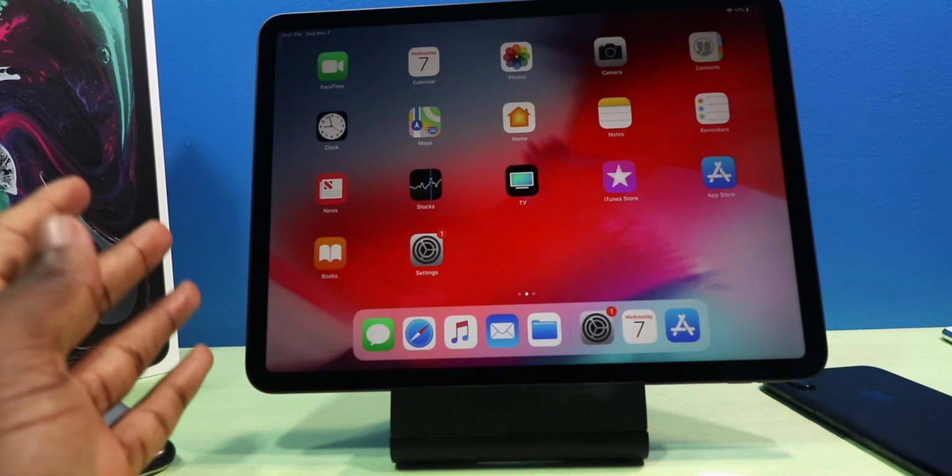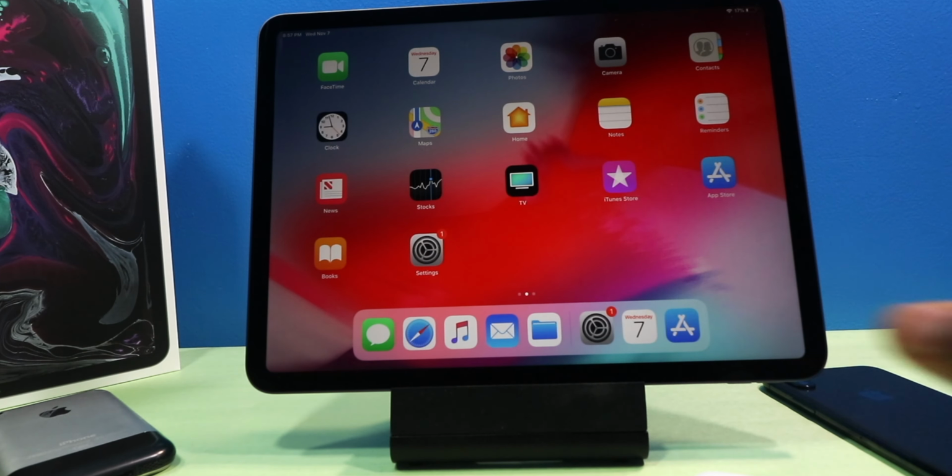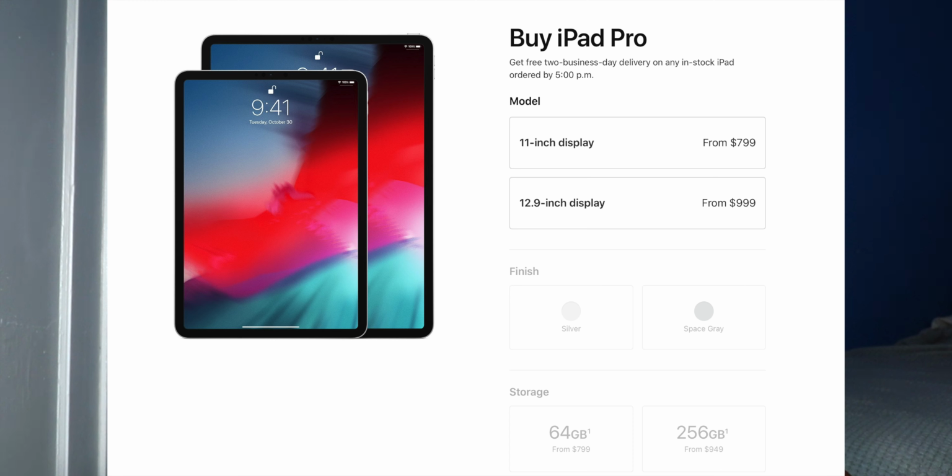But this iPad right here is really aimed at professionals. You do have a Type-C connection, quad speakers, so it's going to sound a lot better, a lot punchier. And overall, the iPad Pro is a whopping $800, and that's the starting price, and we didn't even configure the storage, which we're going to talk about in this video as well.